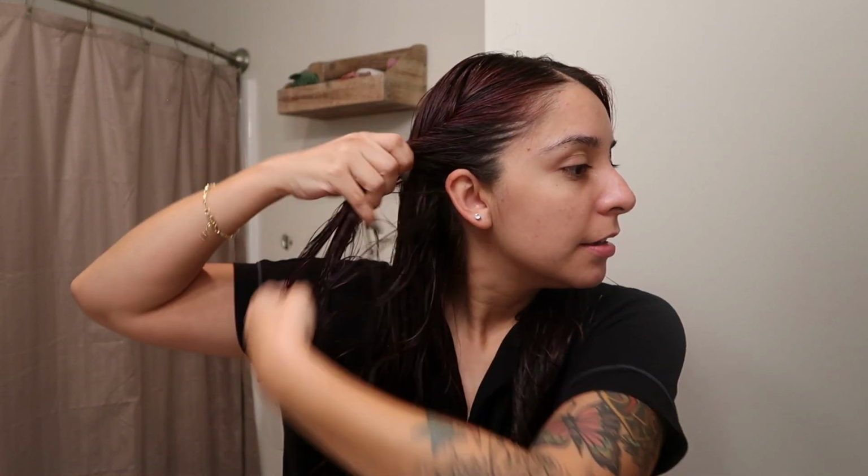But what I do is I'll let it air dry for a few minutes, maybe like 20 minutes or so, and then I will twist my hair, which typically I will start at the top right here, and I'll twist it like this away from my face. And same on the other side, and then I will clip it up.